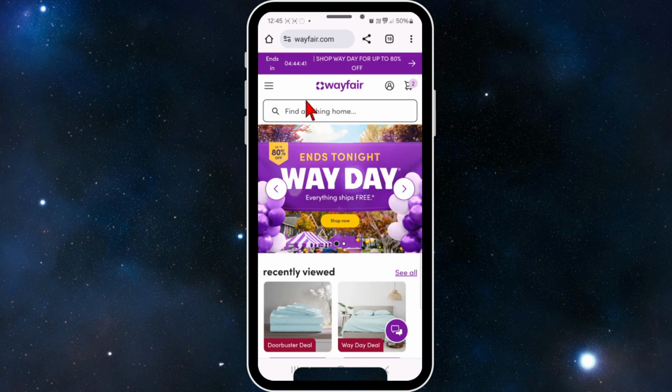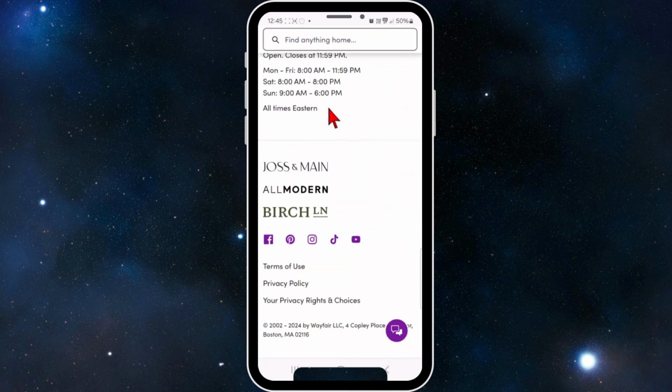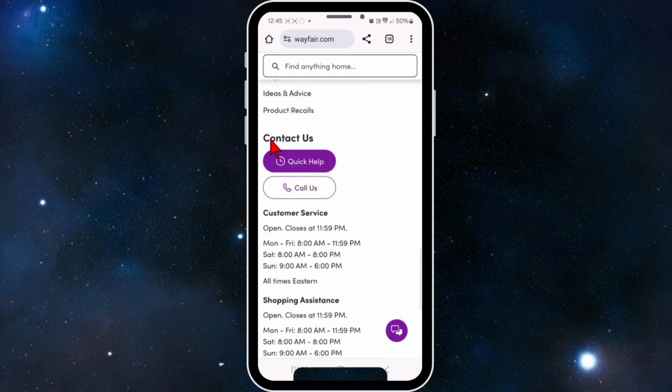And now once you're on their website here, you need to scroll down all the way to the bottom here, and there's a few options. So we'll go back up a little bit here. So we're going to contact us here.